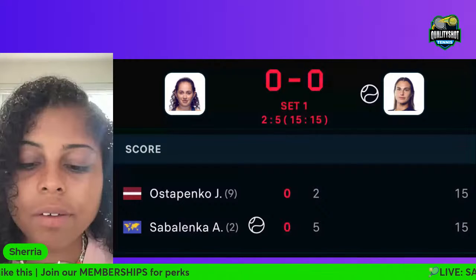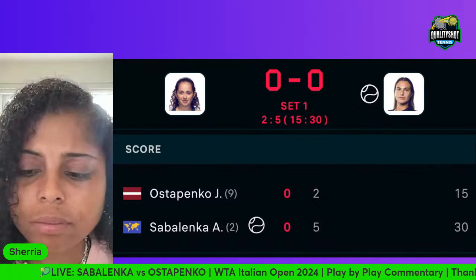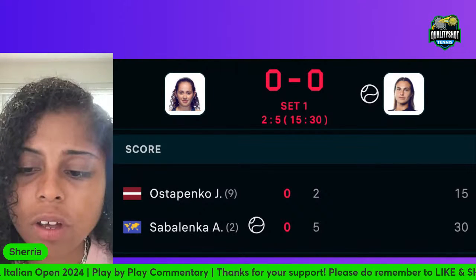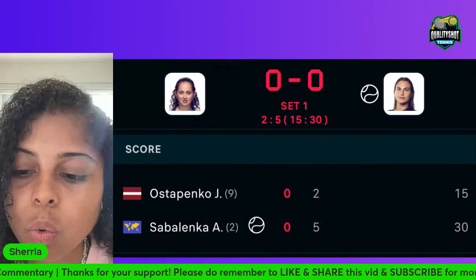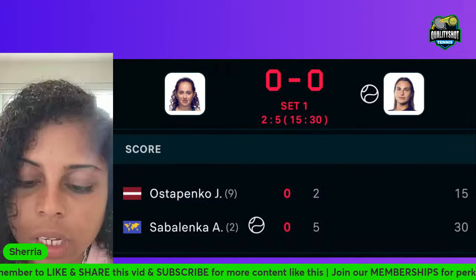It's a good deep return from Ostapenko. Look, just hits the back of the line, and the backhand from Sabalenka goes long. 15-all. Yeah, it's a good forehand return deep into that court there from Ostapenko. Ostapenko now in control. She closes down that net. Ooh. And on the half volley, on the backhand, it goes long.